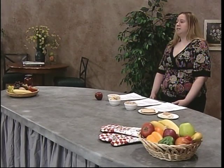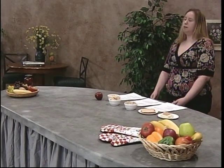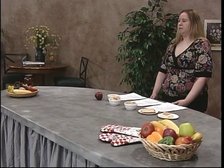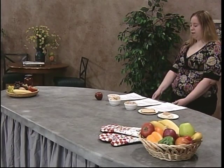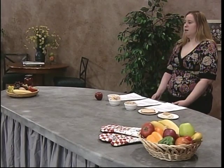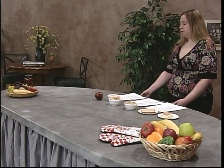The seventh tip is to provide veggies 24/7. Keeping veggies available to your child around the clock will help them not feel as deprived of food. Some examples are baby carrots, cucumbers, bell peppers, and cherry tomatoes.